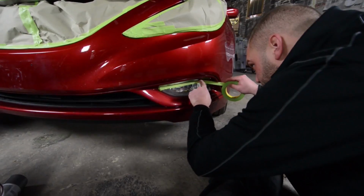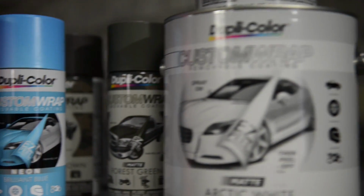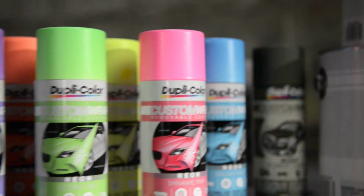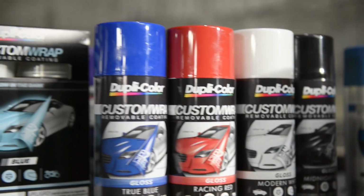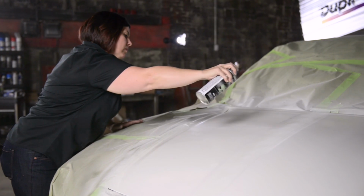Custom Wrap is easy to apply. Simply make sure that you follow the prep and application instructions on the can label. And remember, it is recommended that regardless of which custom wrap finish or color you choose, that you either remove or recoat your vehicle 6 months after initial application.